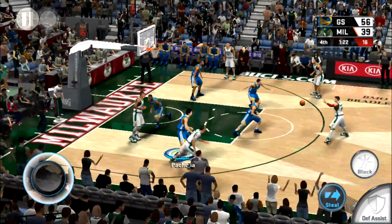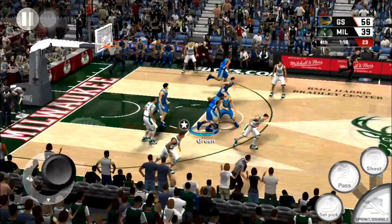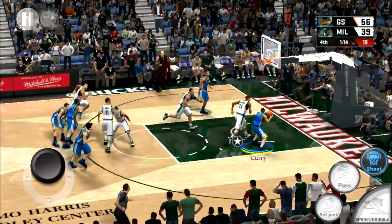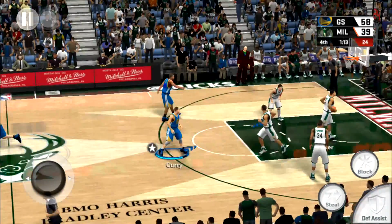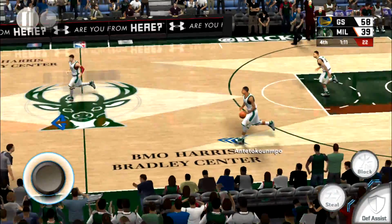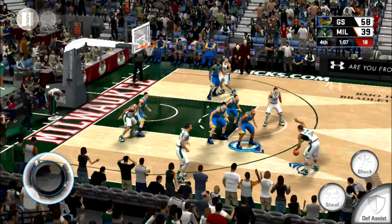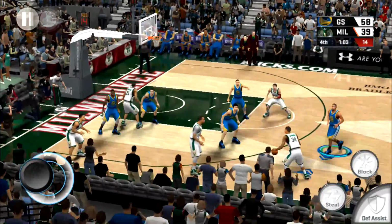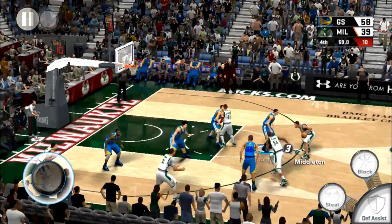Here's Henson. It's tipped. Three on three. Here's Curry. A strong finish under heavy pressure all over. Here's Antetokounmpo. Third minute of action now gone here in the fourth. Pass to Middleton.